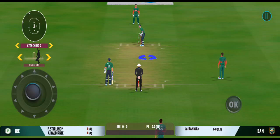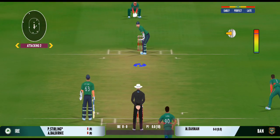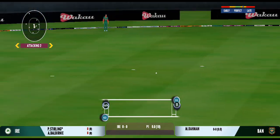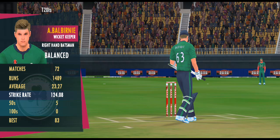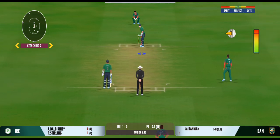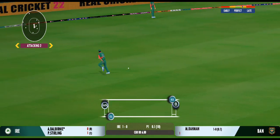Deep point in place to cover that fierce cut shot. Good shot for a single. Good shot by the batsman. Can they steal a second here?